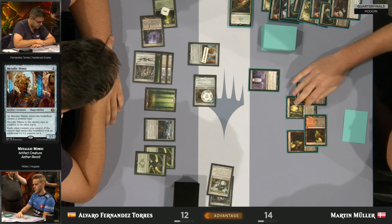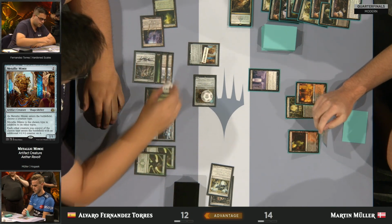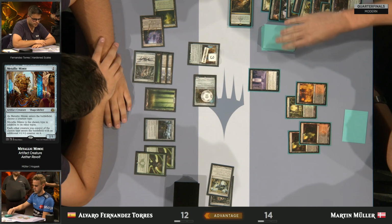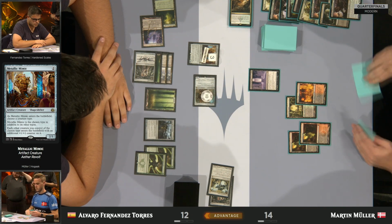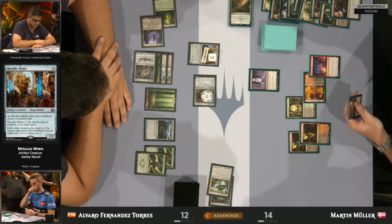Oh, no, has he missed it? Well, he hasn't missed it. He might be considering it, but this is a good spot to do it because it would be a lethal attacker. Right, he was in the tank. I wasn't sure there. Yeah. He definitely did not miss in a spot like this. So huge, big Metallic Mimic. Martin Müller finds a Faithless Looting. Okay, a glimmer of hope here for the Dane.